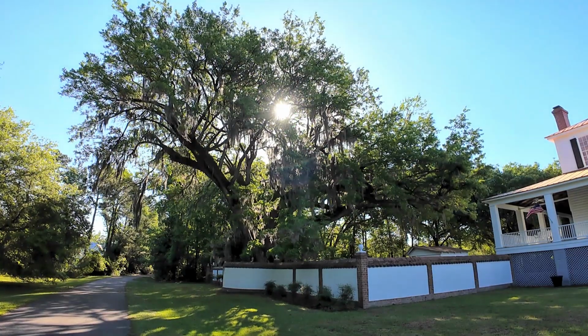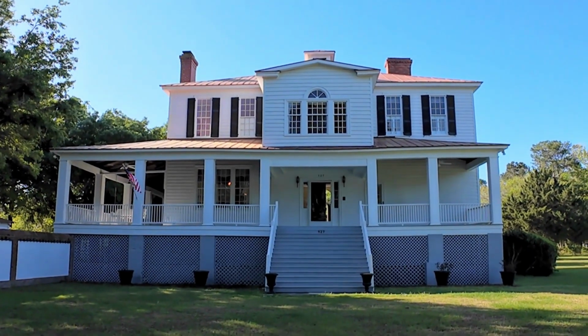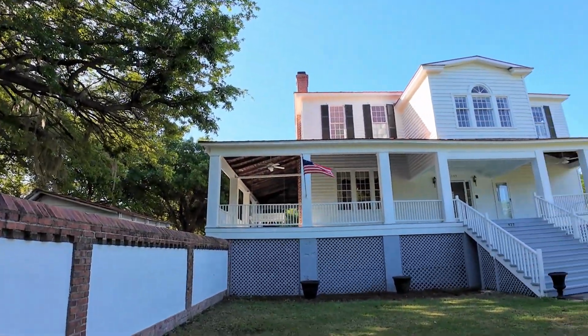So if you are ever near Pinopolis, maybe just out for a Sunday drive, maybe looking to fall a little bit more in love with the quiet corners of the Lowcountry, swing by Fishburne Road. Even from the street, this house makes you stop. You don't have to be a history buff or a real estate nerd to appreciate it. You just have to look. And who knows? Maybe if you stop and listen long enough, the house might whisper a little something back.